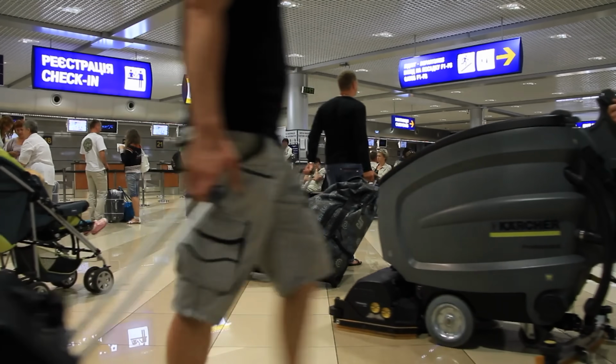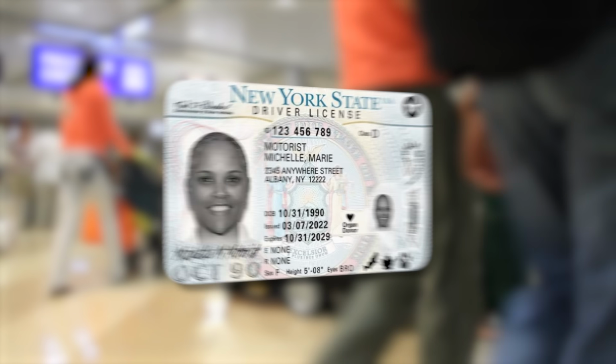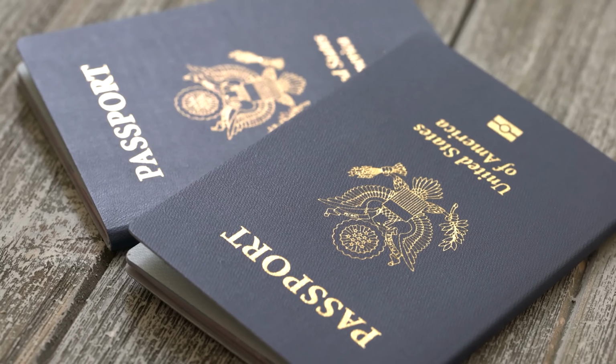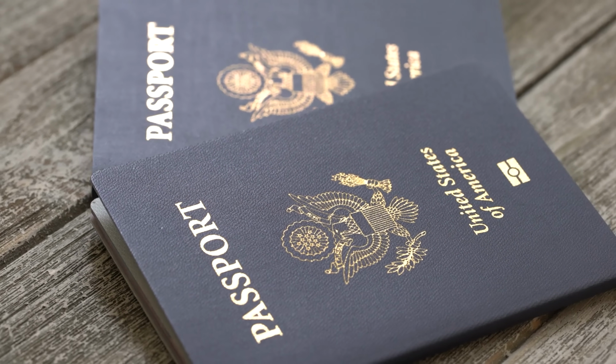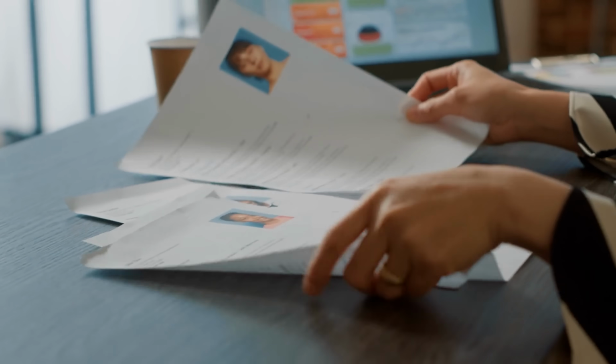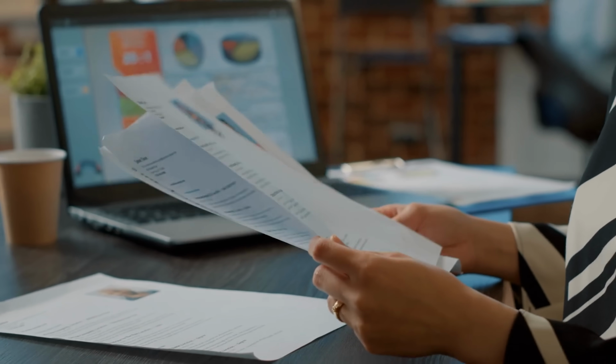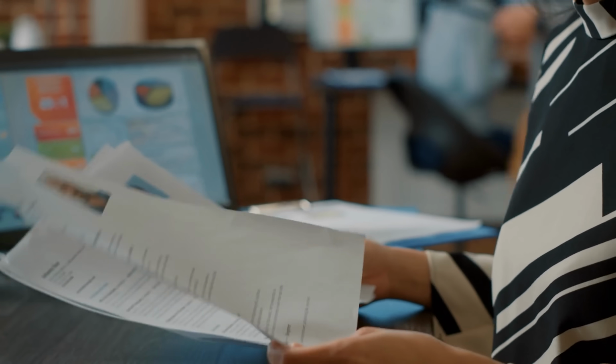Also, you'll need a Real ID compliant driver's license or another Real ID like a passport card or passport book to fly domestically. And remember that documentation requirements are changing constantly, so triple check the specific requirements for your cruise line and itinerary.